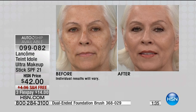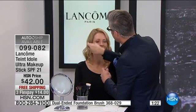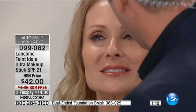So if you're like Stacy, if you're super dry and you're a little afraid of heavy full coverage makeups, I don't want you to be afraid anymore. Teint Idole Stick Foundation is going to give you that coverage, that confidence back. And I gotta tell you, this foundation, you can't get it anywhere. Any department store in America, nobody has it. They're not going to have it till summer. This is so limited. So if you're thinking about this and you're going to deep dive into this product, get it on auto ship. Absolutely, and you will want to be amongst the first to get this, because it'll be the hottest new commodity at Lancme counters, as well it has become so here at HSN.